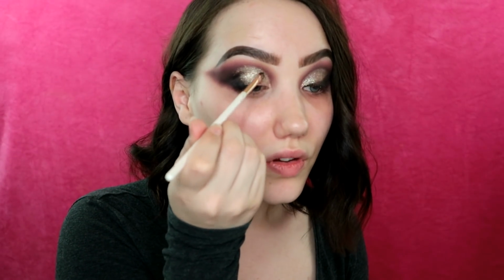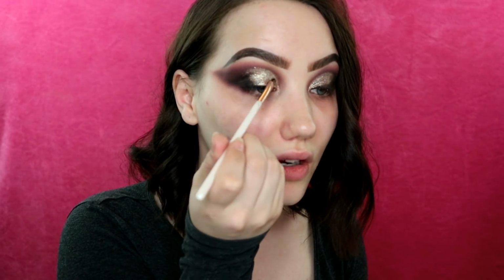And that is what it looks like at the moment. I find that if you do 2 layers of this glitter bomb, it looks better. It just looks a bit more opaque and a bit more sparkly. So I'm just going to go in with a little bit of a second layer.